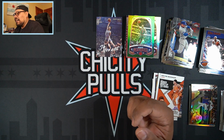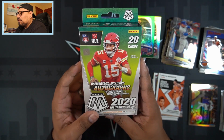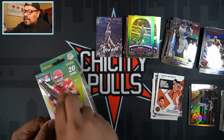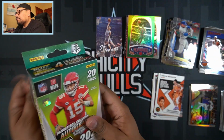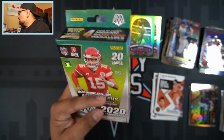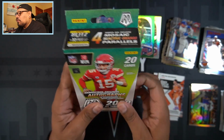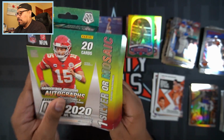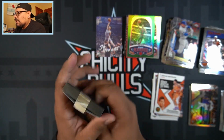That is going to be tough, but we still got our final hanger box right here. Mosaic football, 20 cards. I believe this is the Walmart hanger box where you get the orange reactives. But it is Mosaic, so hopefully we can get a nice Herbert out of here. A beautiful auto would be nice as well. Nice silver Herbert I will take also. See, we got the little black box right here.